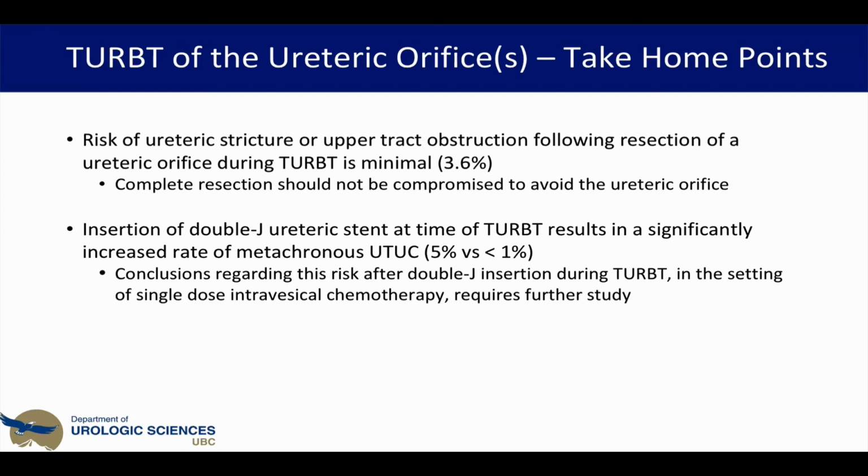So to quickly look at a few take-home points on this, the risk of ureteric stricture after resecting the orifice is low, the number being 3.6% in one study. As such, complete tumor resection should not be compromised to avoid resecting the ureteric orifice. An insertion of a double J ureteric stent during TURBT does result in a significantly increased rate of metachronous upper tract disease. And this is even further than we know that patients who have a tumor at the ureteric orifice are at higher risk, but a stent further increases that risk.